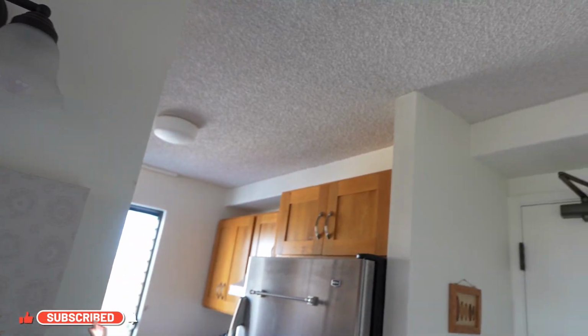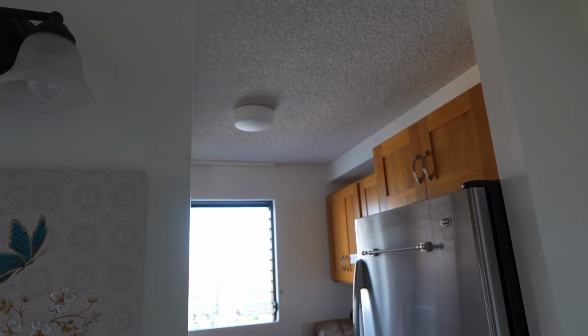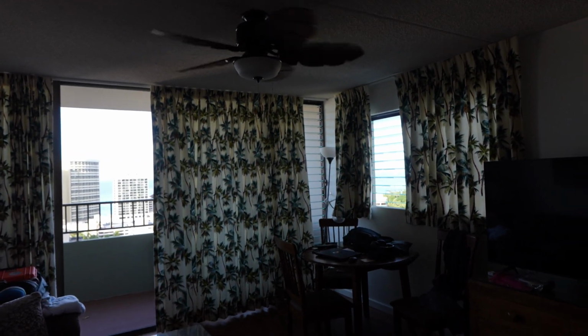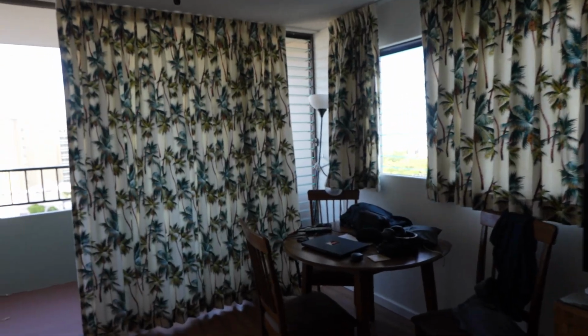There's no entry lights. So it's really dark at night. Really cheap lighting. So it's, again, really, really dark and kind of dim in here. And then the air really upsets me. Let me show you the one good part of this room.